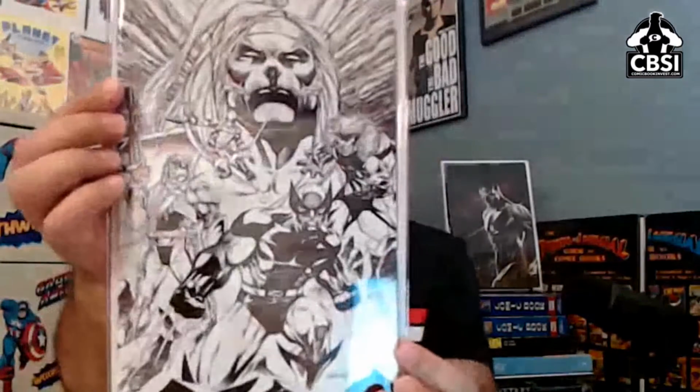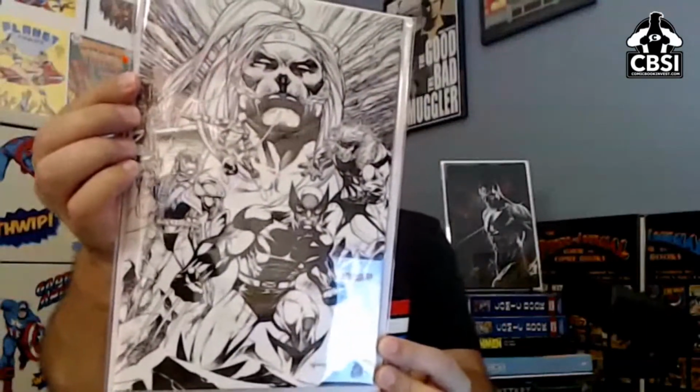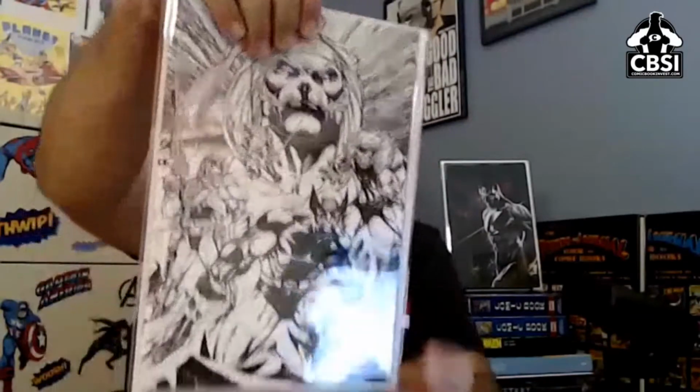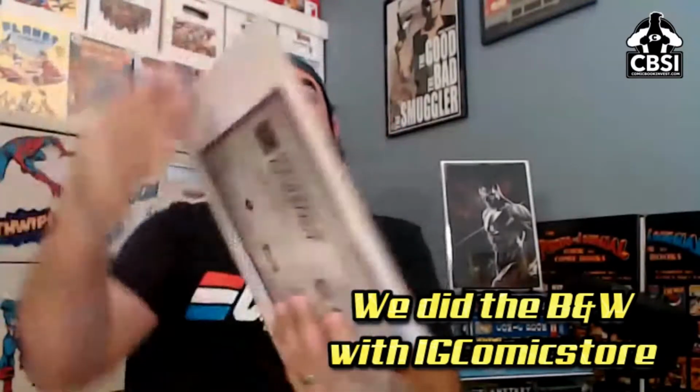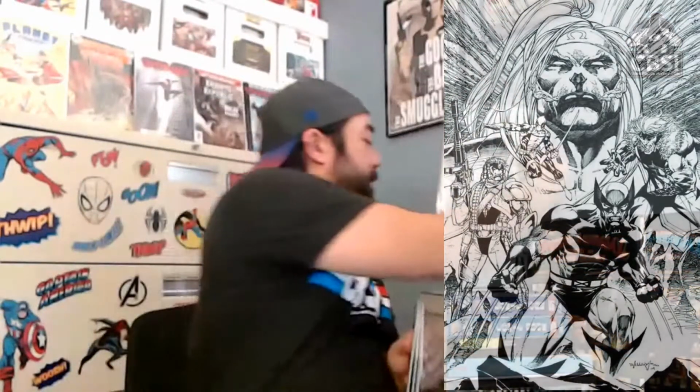So up next, we've got number 10 out of 400. This is the Wolverine sketch issue. This is also a limited edition. This, I believe, was also sold through CBSI, if I'm not mistaken. Or did we do the color one? I can't remember if we did the color one or the black and white, but we were in on this book with IG Comicstore in some fashion. That is pretty awesome. Oh, we're running out of room already up here. With these fullbacks and these Mylars, these are some thick books. So there is not too much room on my tiny little display rack here.